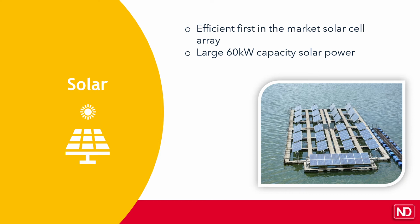The sun emits energy in the form of rays. These range in length from short ultraviolet to long infrared rays. When the sun is shining, the rays hit the surface of the solar cells. Some of the rays pass through the cell, some are reflected back, but more rays are absorbed into the solar cell, creating an electrical imbalance, which in turn causes current to flow.